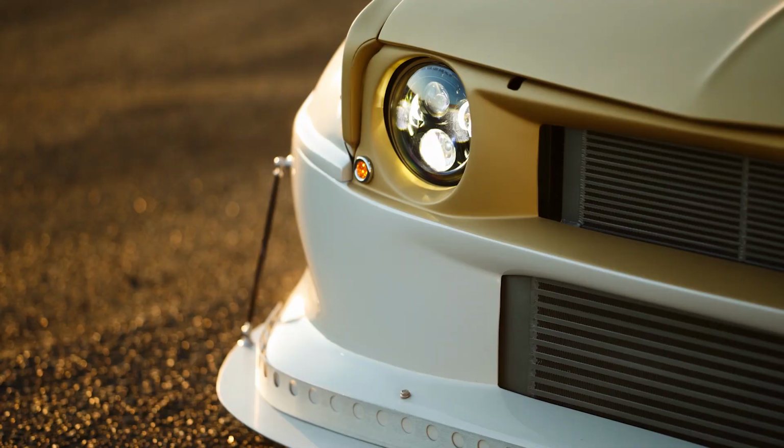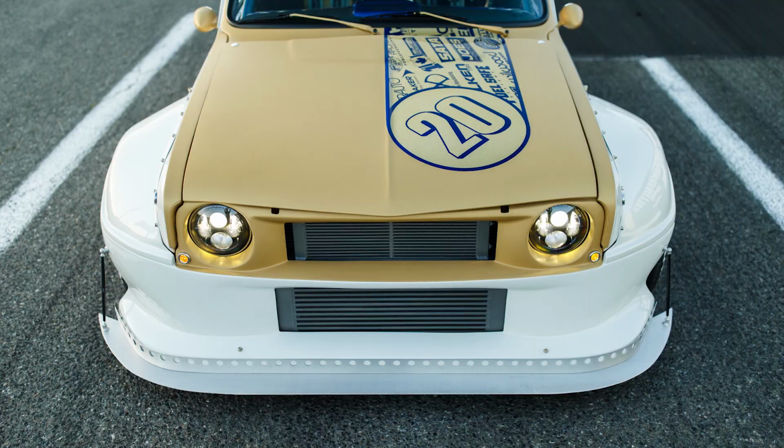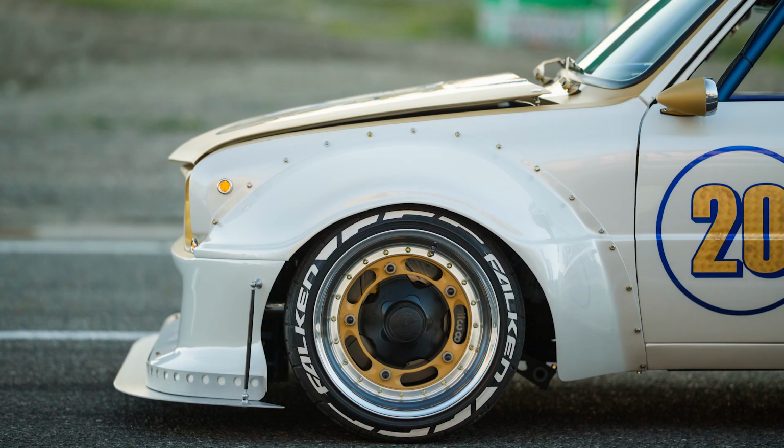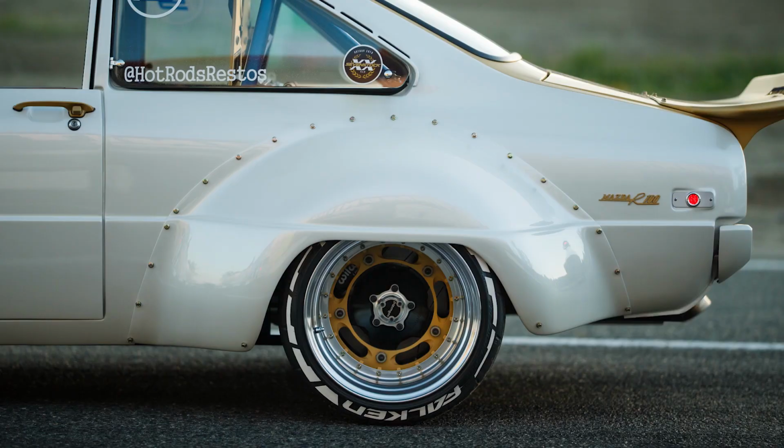Did you have a designer? No, I do all the design. It all comes out of my head. Most of the engineering, everything, the construction of the car, how it's going to be produced, it all comes from my brain. Incredible. Love it.